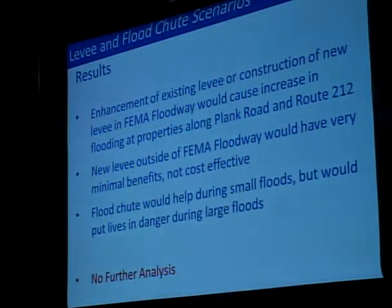So we looked at a variety of configurations of a levee or a flood chute, and none of them were feasible. We just had too much water flowing through that area. So no further analysis was done with levees.